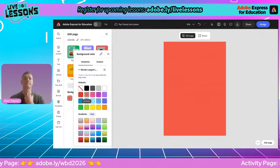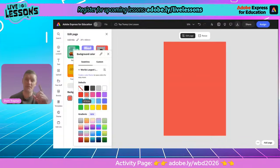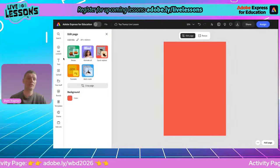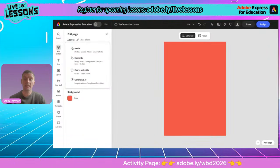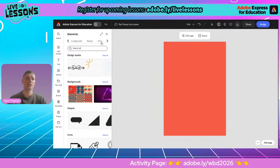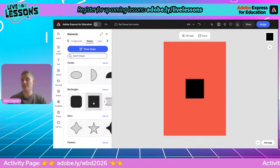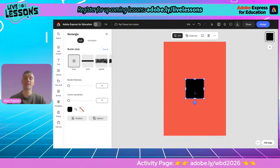Yeah, cool. Looks great. Now the next thing I'm going to do, because I feel this is really common on Top Trumps cards, is go to add content. If you're on the iPad, you'll have elements down the left-hand side immediately, instead of having to use this fly out menu. But I'm going to go to elements, then shapes, and then rectangles. A square is a rectangle, of course. You all knew that. I knew you knew it. Right, I'm going to click on it.